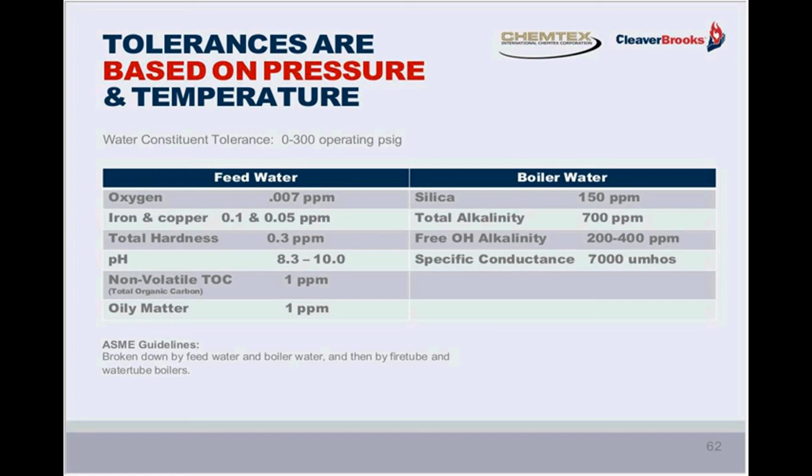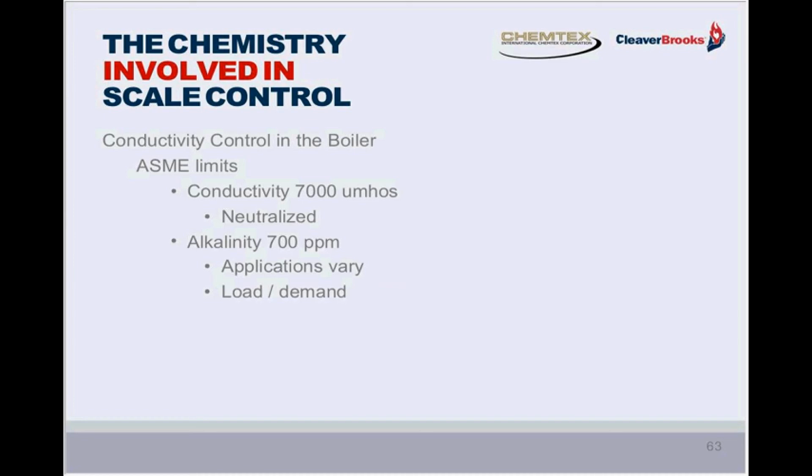With excellent quality feed water, you might run a boiler conductivity at 800 or 1,000, depending upon the pressure, even lower. So in a particular case, we'd like to talk about ASME control and conductivity limits at 7,000 micromoles. And again, this is neutralized. We'll come back to this neutralized conductivity in a minute. And again, I'm just saying that these are guidelines, not necessarily applicable to every plant.